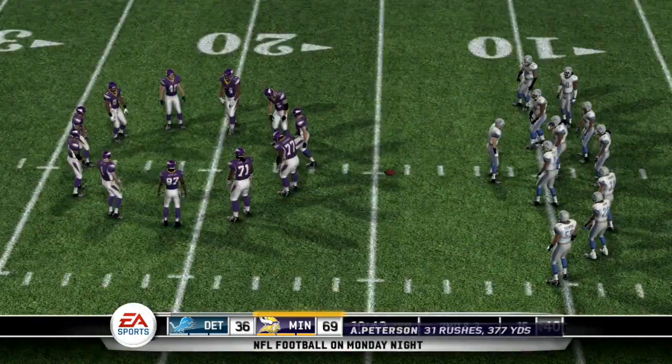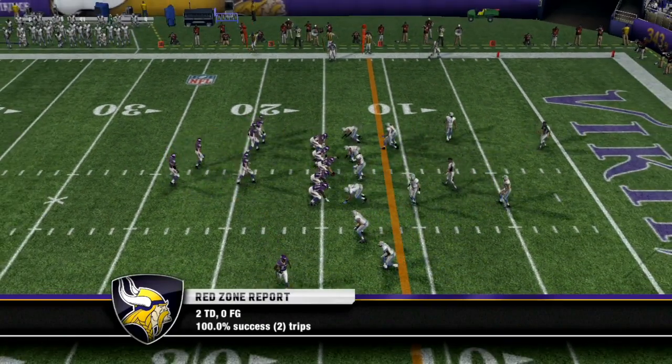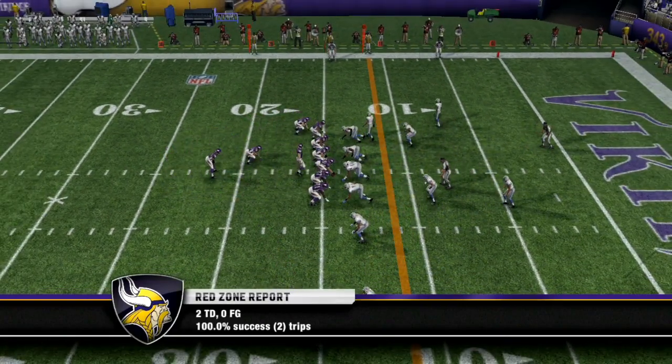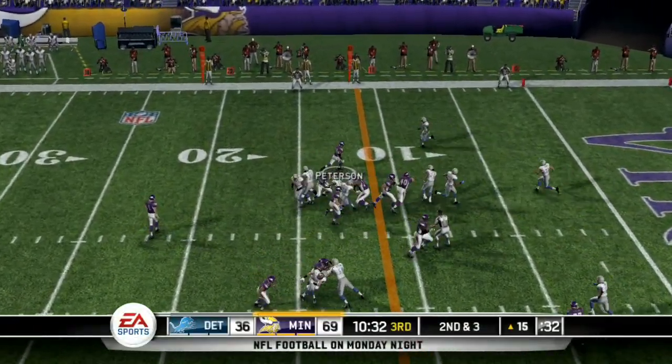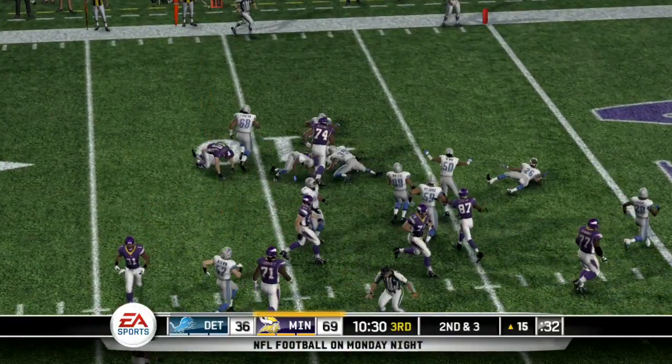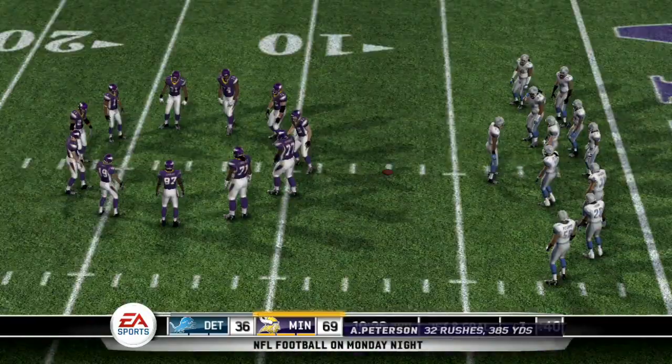The Vikings set the pace in this game with a very effective rushing attack, and when you're having that kind of success, why not? You just stick with it. They'll give it off here. They make the tackle, but not before he gives the Vikings a 1st and goal.